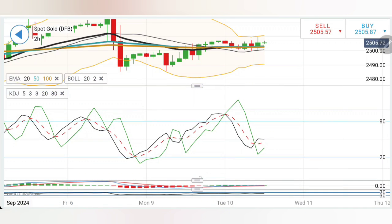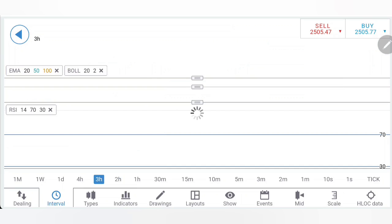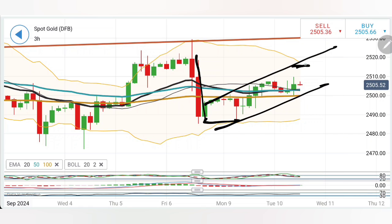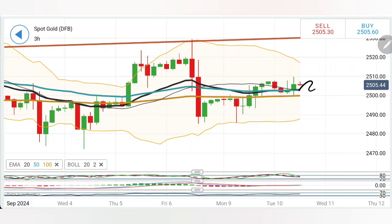And if you look at the stochastic, this is running flat. The MACD is trading with little divergence, little bullishness. RSI is running flat. Coming to the 3 hour chart, similar formation here. After the drop, trading in the retracement channel. The highs are at around 2516, and the possibility is there that if it breaks beyond 2510-12, you can look forward to 2516 and 2520-22. On the downside, we have greater support below 2498, 2494 first support, 2490 second, and then 2484-85.